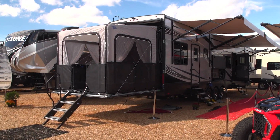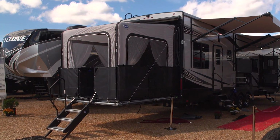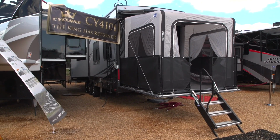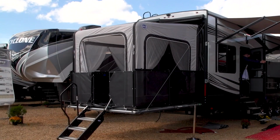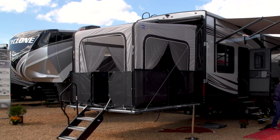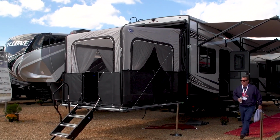A lot of this modern creativity and engineering goes beyond the actual addition itself. If you look closely at this four-room extension on the back of this Cyclone toy hauler, you'll notice there are no metal corner or roof poles. Rather than metal framework, these additions are supported by inflatable tubes, which make the whole unit lighter and easier to set up and take down.